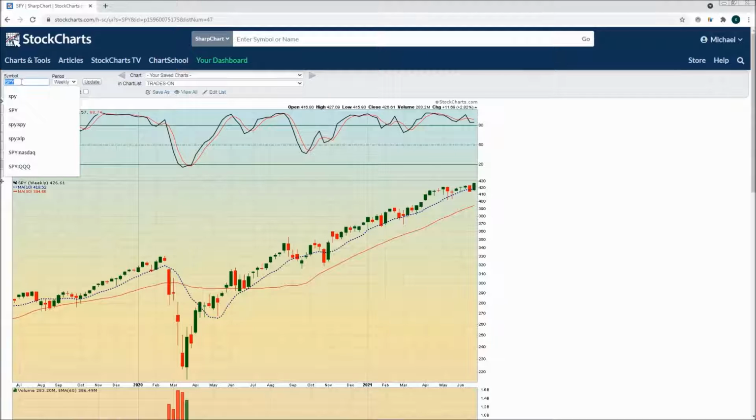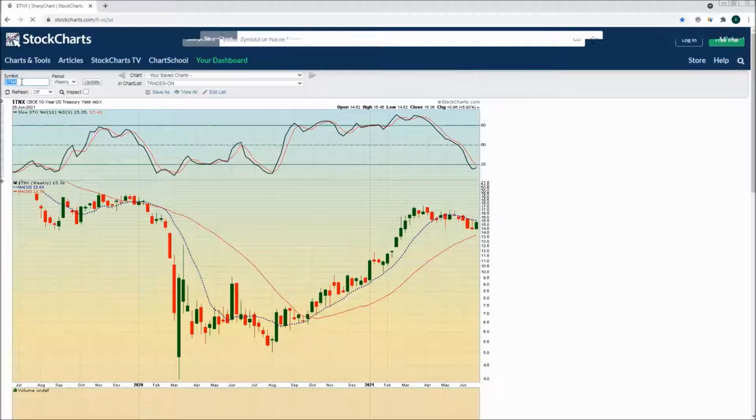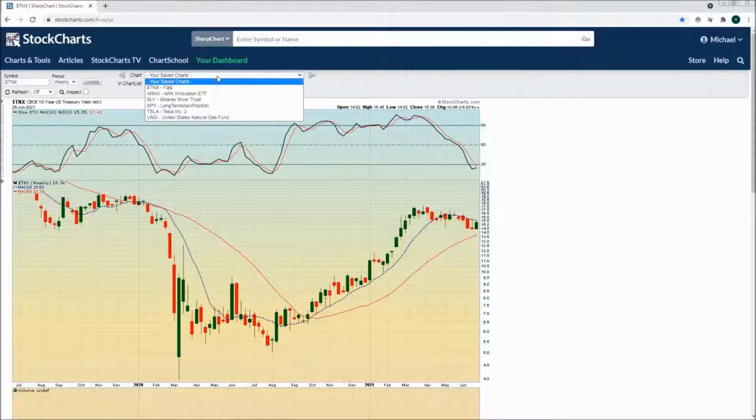My biggest problem right now is trying to figure out how to hedge. I don't have much of a hedge on right now, and I don't know what to do about that. So let's go to the yields here.